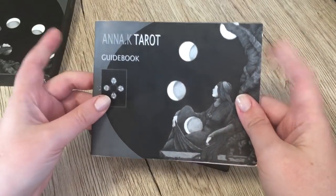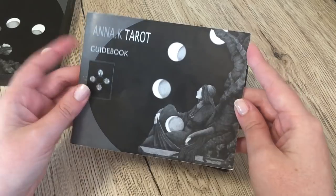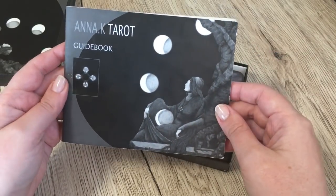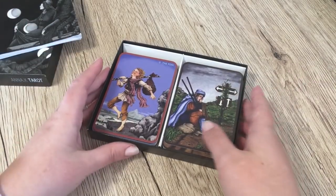So you do get the really wonderful guidebook that comes with the Anna K, which I love. I think she's just simplified everything and made it really clear, and I think that's why it's such a favorite with so many people.